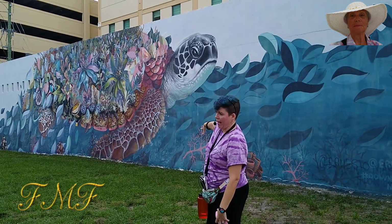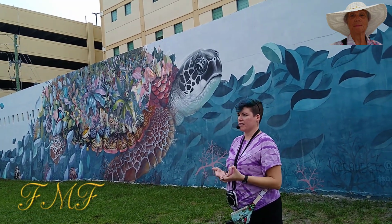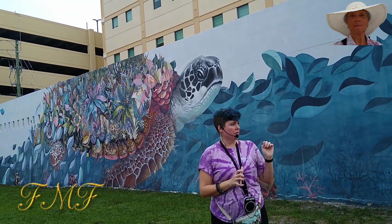And fun fact, the sea turtle is also the logo of Hollywood. So there's also a nice connection within that. You might see it on some of the plaques.